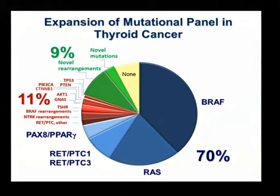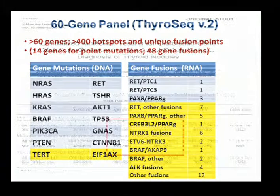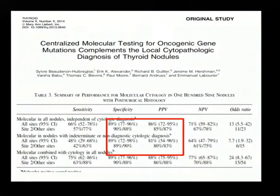And what is left? Well, there's about 9% left of novel rearrangements and novel mutations that have yet to be fully understood, but of course, they also now are the subject of study. And ThyroSeq version 2 is a 60-gene panel, more than 60 genes actually, more than 400 hotspots and unique fusion points, 14 genes for point mutations, and 48 gene fusions. And I would say sort of the sky is the limit, and I know prospective testing is about to begin across the United States.